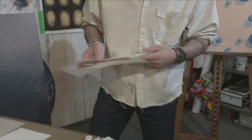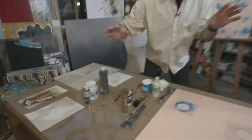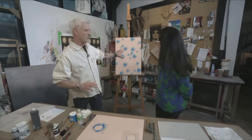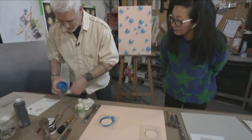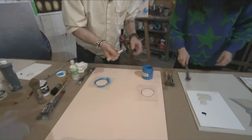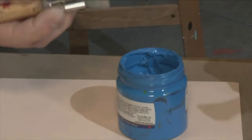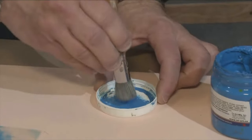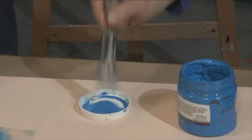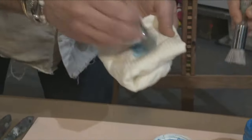So easy peasy. So we're going to start with the easiest one, so the introductory. Circles. And we're going to be doing bubbles. Oh, bubbles! So 3D bubbles. Okay. So here we're going to take a little bit of paint here. And we're just going to get our stencil brush. Very important to have a stencil brush. Okay. So we're going to lightly dip it in. And almost take most of the paint off.